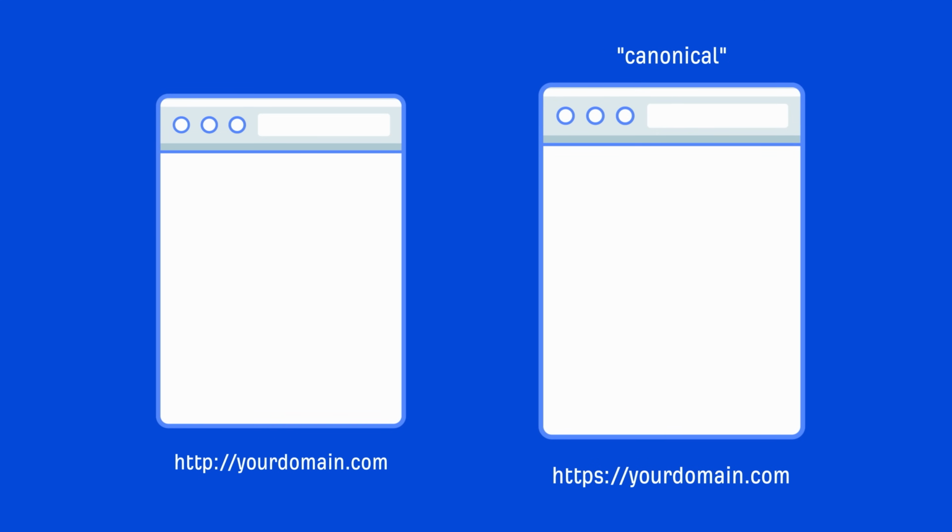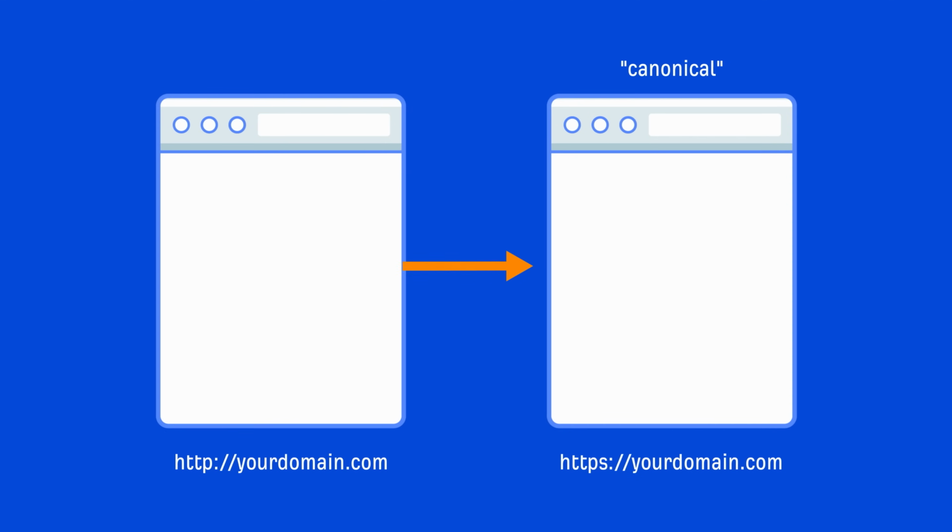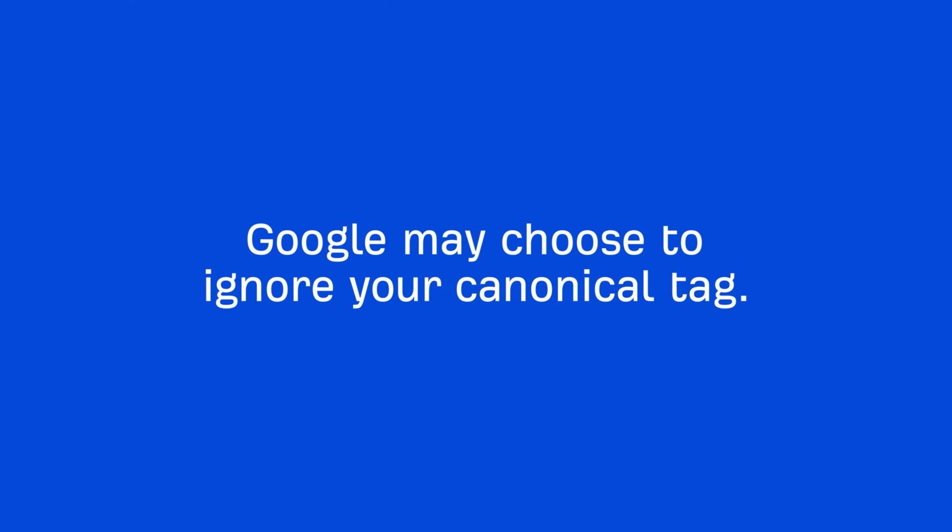For example, let's say your website is accessible at both http://yourdomain.com and https://yourdomain.com, and for whatever reason, you weren't able to use a redirect. These would be exact duplicates, but by setting a canonical URL, you're telling search engines that there's a preferred version of the page. As a result, they'll pass signals such as links to the canonical URL so they're not diluted across two different pages.